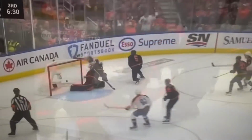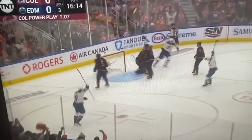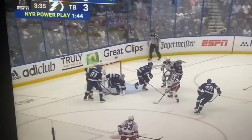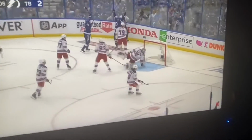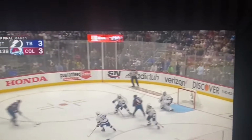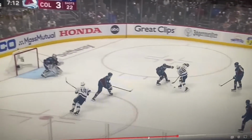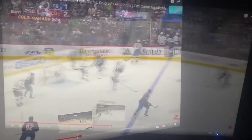Go Avalanche! Go Lightning! Go Rangers! Comes off the board, shoots, rebound, score! Lightning! Pitcher up again! Go Lightning! Bogosian, put it right on, rebound, goal! Go Lightning! Continue to do it. Go Avalanche! Arrested! Go Lightning! Pitcher up trailing, right in the slot, dangles around, and they score! Go Lightning! Wow, Lightning! And they score!